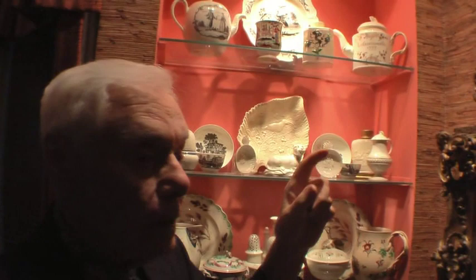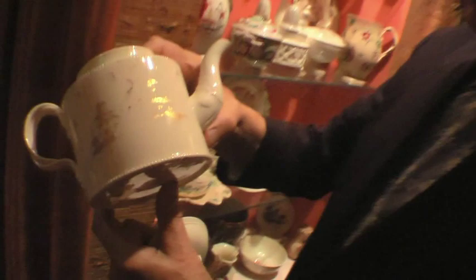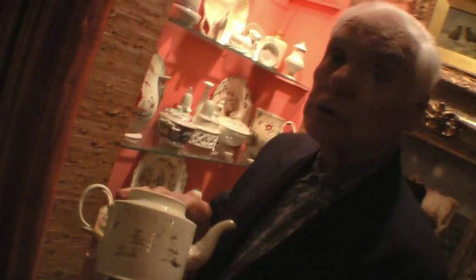But here, the powdered gold was put into oil and painted on. The oil would dissipate, and the gold, which is very soft, comes off very easily. I think it does with porcelain also. It's what tends to rub off. But you can see on this side, it's almost all gone. But it does show that these pieces were used.